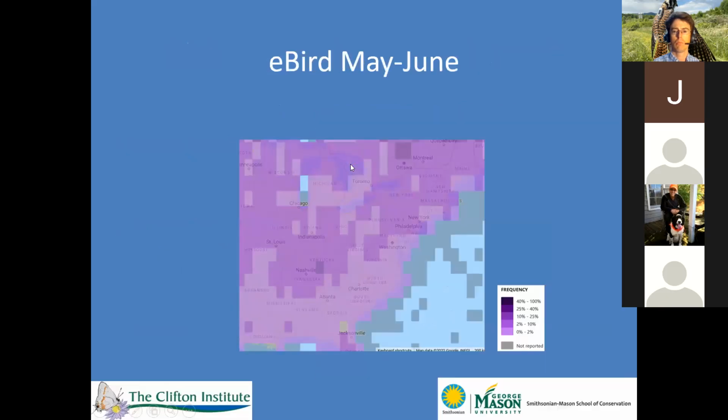It's right in the middle. Now, if we zoom into abundance data for the Mid-Atlantic, you can see on the bottom right here is the legend showing the frequency of occurrence. So dark purple are areas where, of the eBird checklists that are submitted, about 40% or more include records of kestrels. It's right here. So it's right in the middle with the little fuzzy.